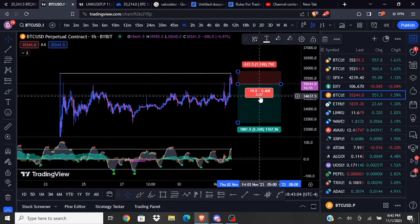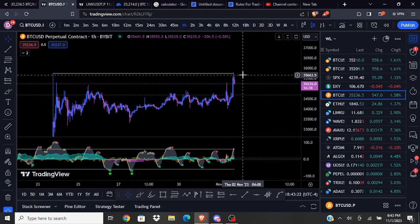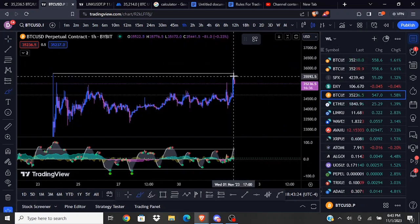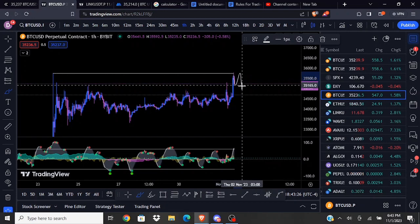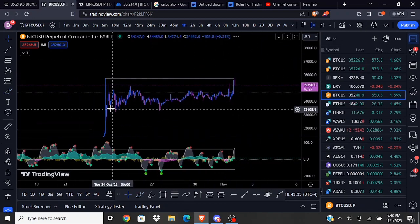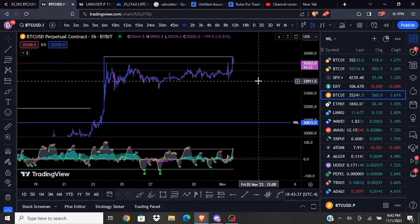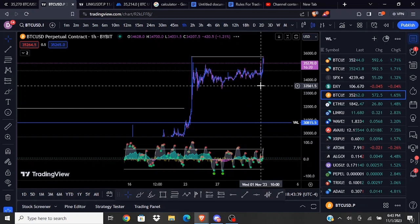A 3-to-1 isn't bad. If I was confident in this trade, then that's something I would consider. I may look for an entry on a lower time frame as this develops. Maybe we start ranging here. And yeah, I'm ultimately interested to see where this higher time frame stuff brings us. I want to see how this develops. So yeah, that's about it for this one.